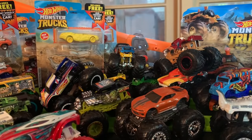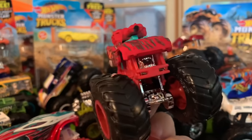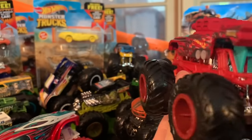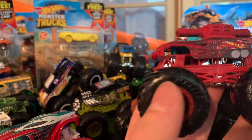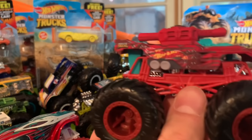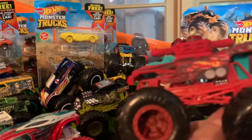Orange crush car. And now we have Invader, who also has a matte scheme. I love it. Love the matte schemes. Those are really sharp. Now I actually don't have an Invader Hot Wheel, so I would like to find one. So maybe they'll do like a two-pack, what they're doing now with one. All right.